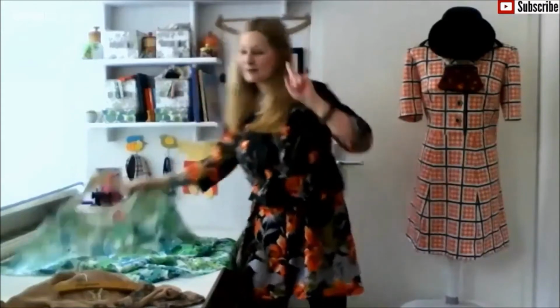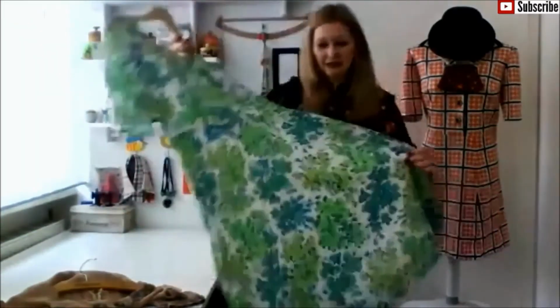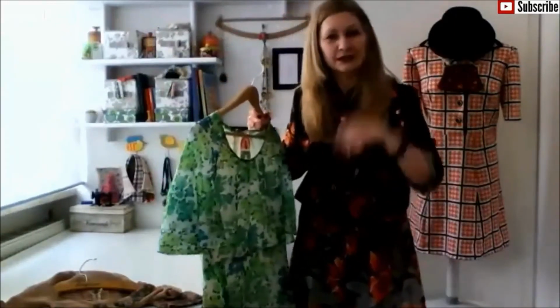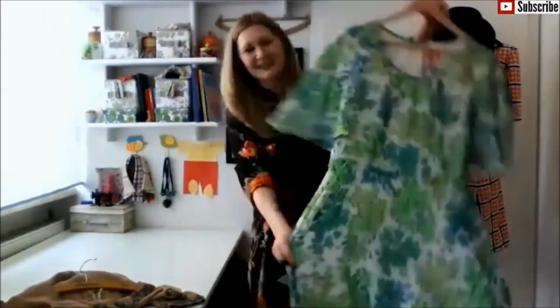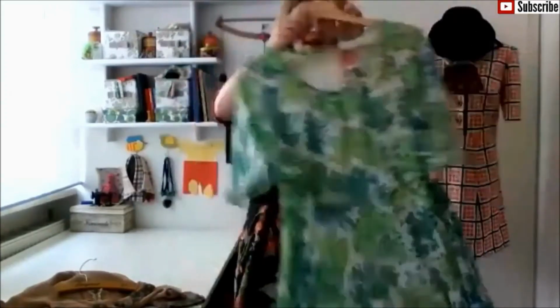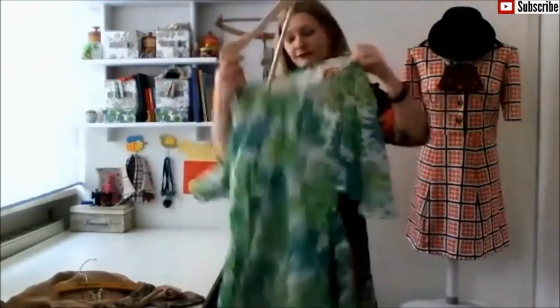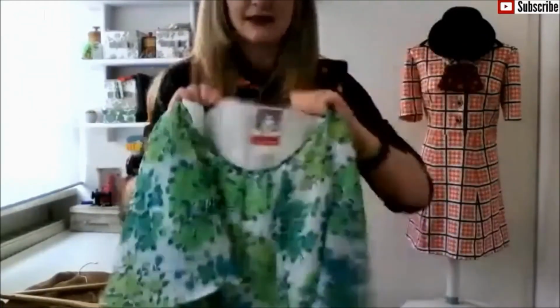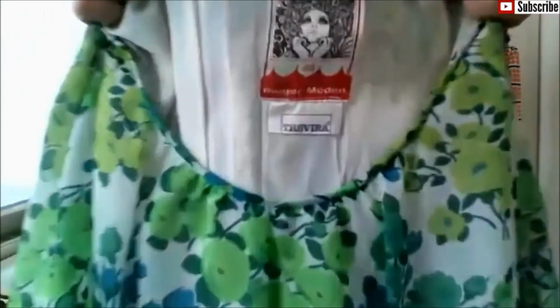And even more so, see here's that very airy fabric. I was just going to say luftiges because I'm forgetting my English and German is coming out now. That nice light airy fabric in a very bright print. And the sleeves as well. That's a bit of a giveaway, isn't it? With those sleeves, it's absolutely, but even more of a giveaway, the label.